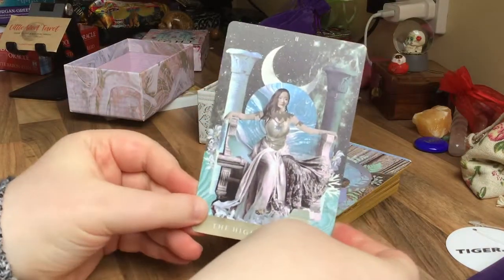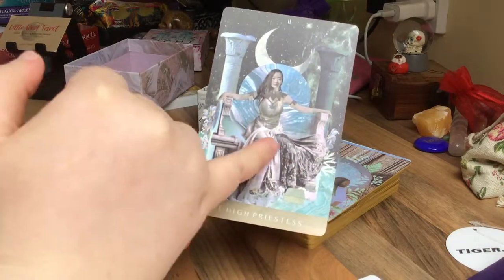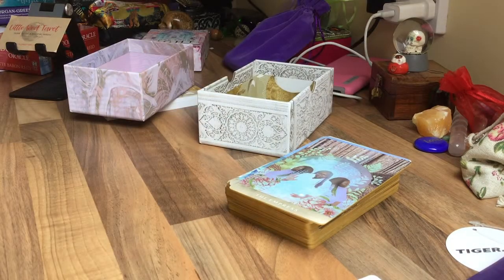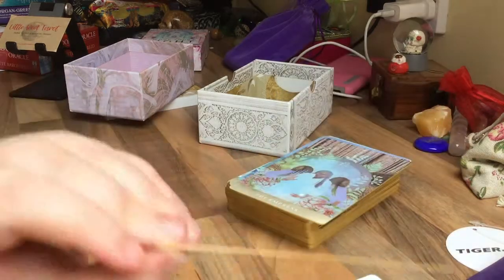The High Priestess. I love this. Two pillars. It's just this dress, or whatever she's wearing. I have to stare at it for a bit. Oh, I'm going to be here for hours now staring at this.